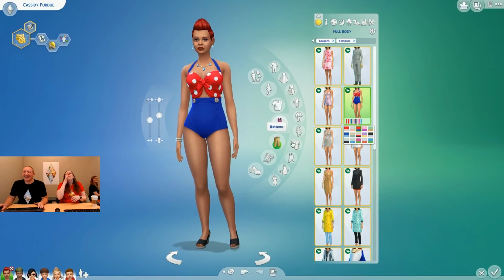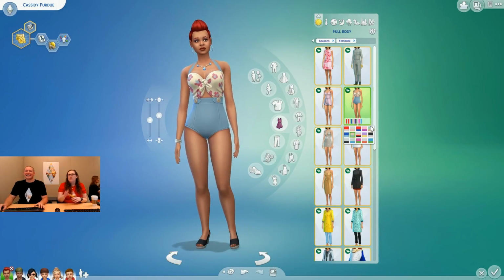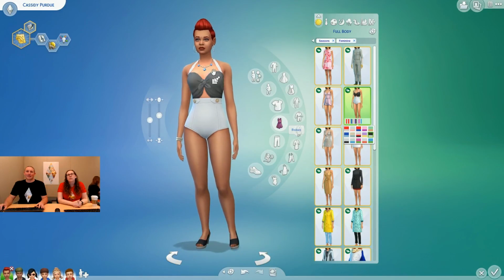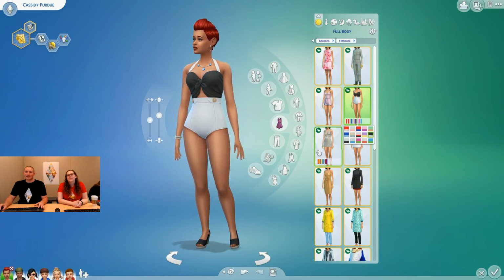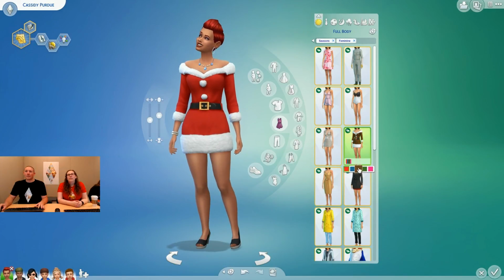But we wanted to show off stuff on the cover, and this swimsuit was one of the assets that was requested and finished really cool, so that we could do it on the cover. Because it's just perfect. Classic look. I love it. We'll go to that one later. And this then is of course you gotta have the Santa outfit.